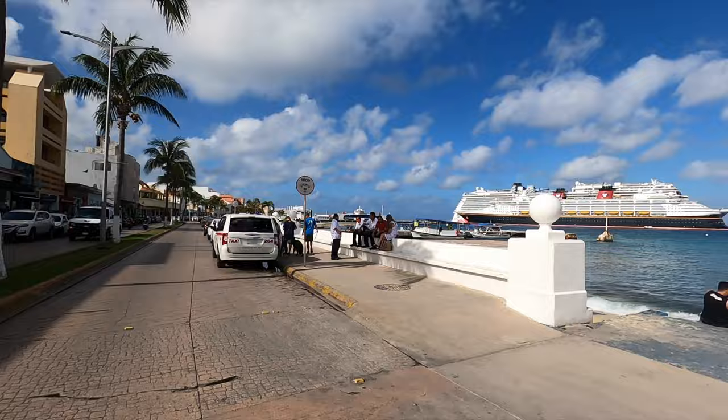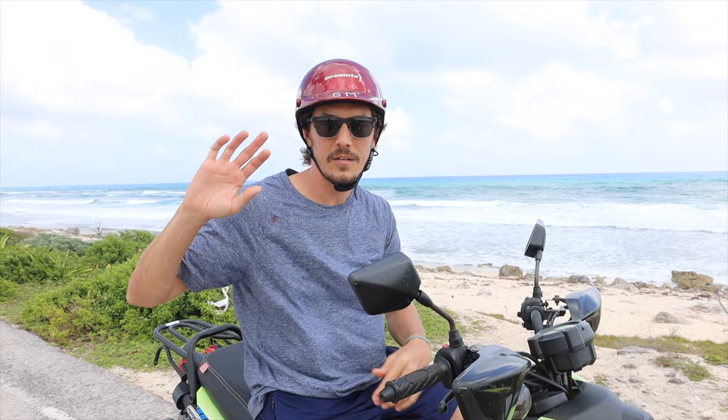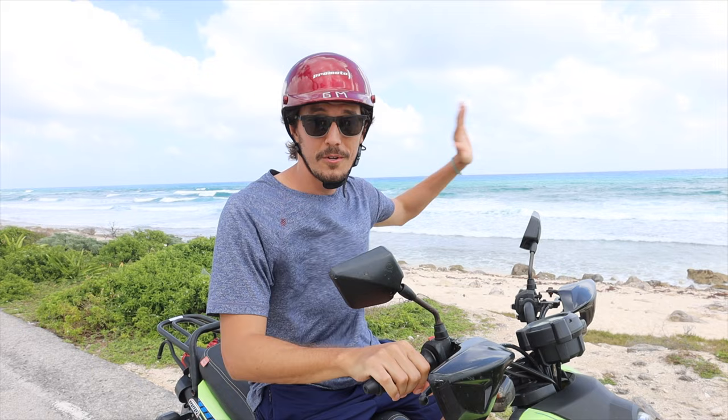Made it to the east side of Cozumel Island. As you can tell, it's super windy and wavy on this side of the island. I think that's usually the case, so most people don't come here. It's much different than the west side, which is kind of sheltered, and that's why there's tons of good snorkeling, and most people visiting stay on the west side. But it's still very beautiful out here. If you want a beach to yourself, you should come here.